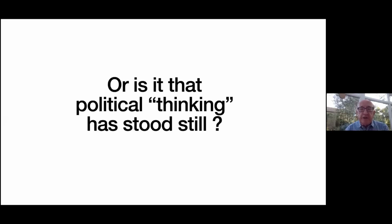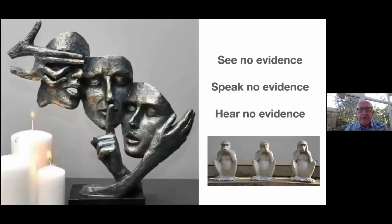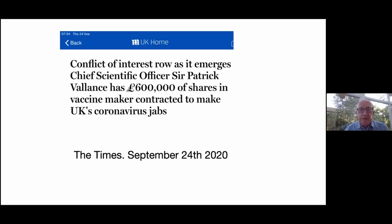Or is it that political thinking has stood still? Have the government advisors been asleep at the wheel? And here they are. See no evidence, speak no evidence, hear no evidence, pretend there is no evidence. And this is a report from the Times this morning concerning Sir Patrick Vallance, the Chief Scientific Officer to the UK government. I'll make no more comment about that.